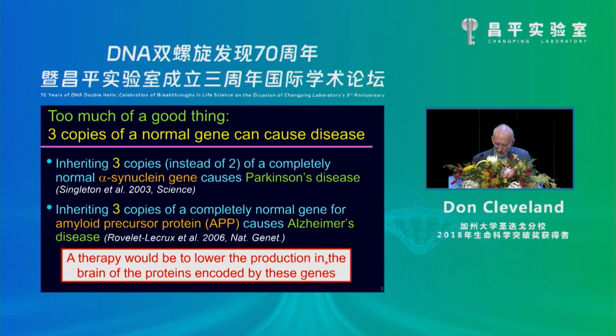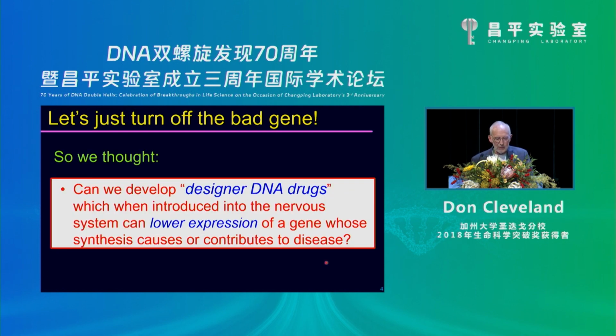So if you knew that, then a therapy that would be directly on disease mechanism in those instances would be just lower the synthesis back down from 150% back down to about 100%. And so we thought, well, why don't we just do that? Why don't we use designer DNA drugs to target the expression of the RNAs encoded by individual genes?